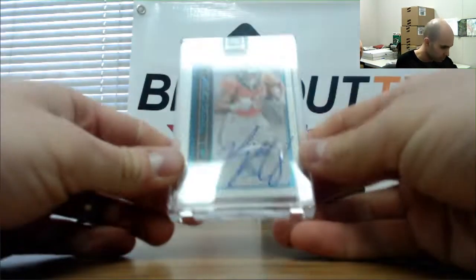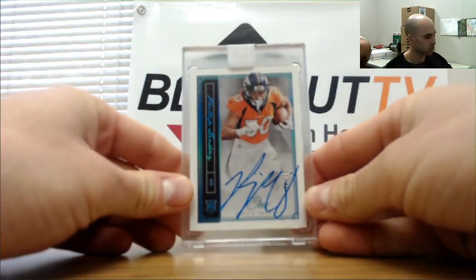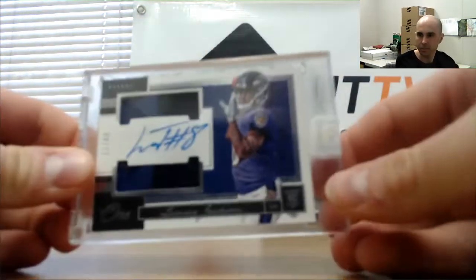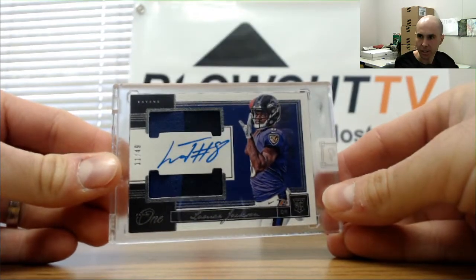Philip Lindsay, numbered 11 of 49, blue parallel. Philip Lindsay. Number 9. 11 of 49, Lamar Jackson. Lamar Jackson.